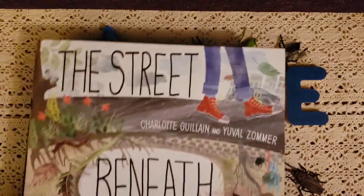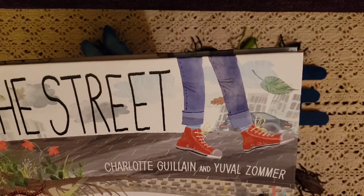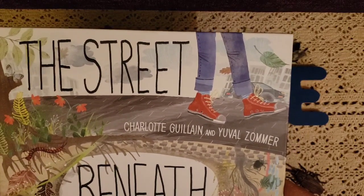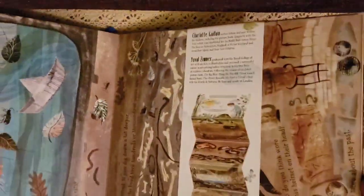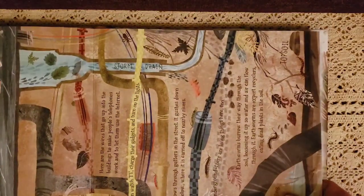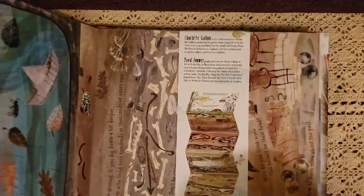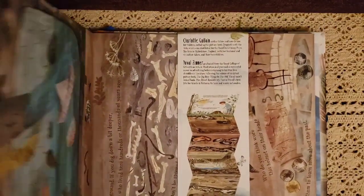These are really fun. This is The Street Beneath My Feet, and these are by Yuval Zomer, or Zomer is how I would pronounce it. And these are really cool because it tells you the things you're going to find underneath the street. And this opens up huge, this book. Let me get to a page where it will open up huge. I think it's up here in the front, or maybe it's towards the back. No. Oh, I haven't taken the thing off of it yet because my son likes to do that.